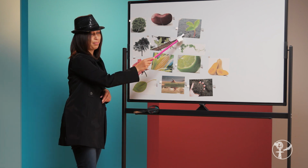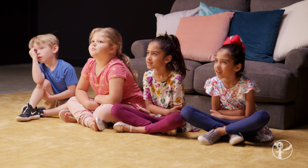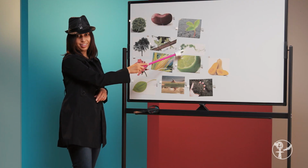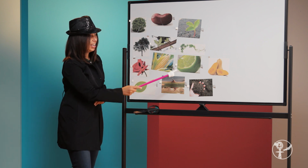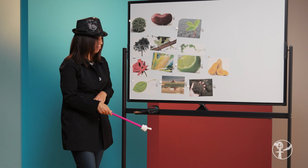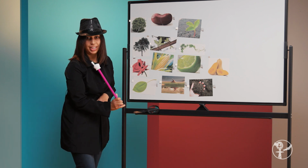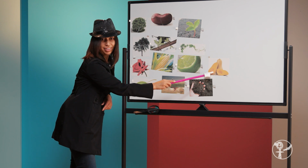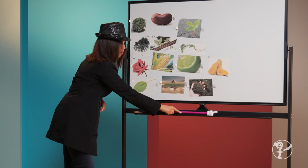Thorn. A baby plant. Sprout. A long stretched out plant. Vine. Good job, Ashlyn. A super sour fruit. Lemon. Not lemon, lime. And what do all plants need to grow? Soil. And what did my mom make me? Squash. Good job.